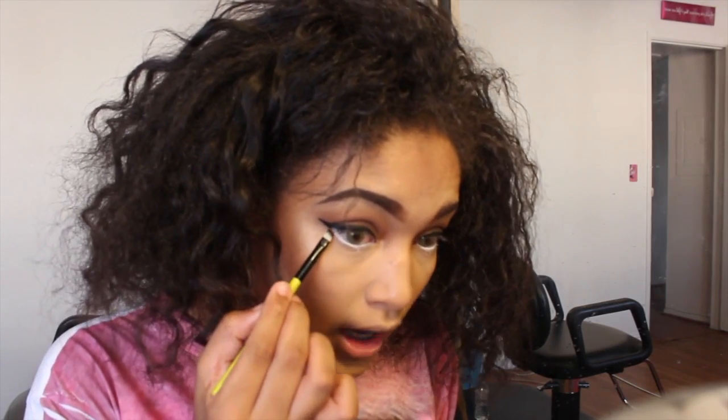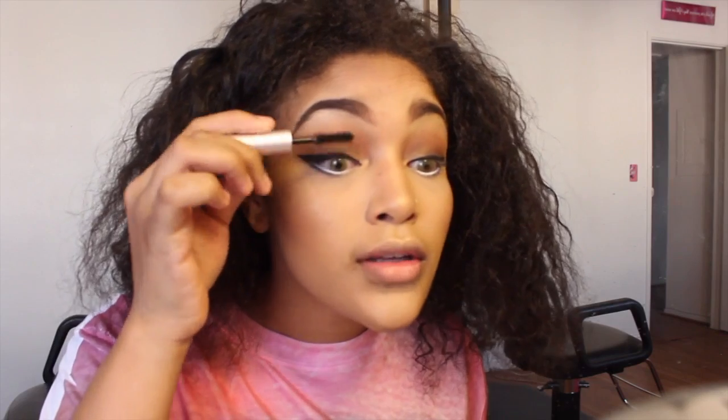Sorry, I've been drinking ginger ale just to make sure my stomach stays in a relaxed position. So then after I take my white liner, I go and get a small angle brush and any matte black shadow, and just line under it. Coat my lashes. Of course, I got a little bit on my eyelid, and I wasn't trying to.